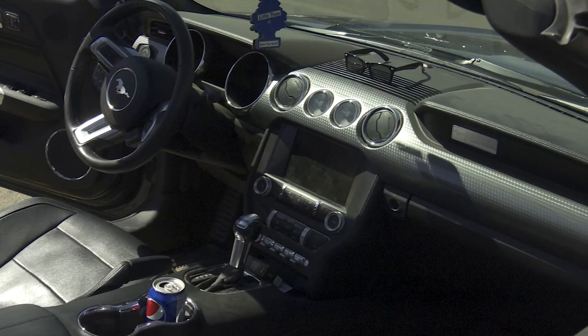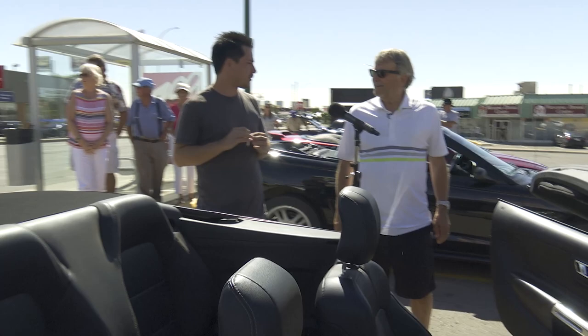There they are. Do you find that fun? Is it good? Yeah, it's a quick little car. It's fun. Turns heads. Oh, that's good.